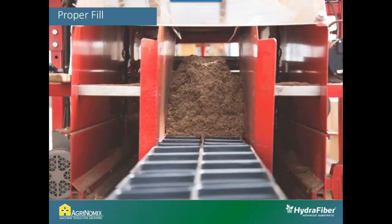Cool, thanks. Yeah, so now we're going to segue into how to get proper fill. This is probably the third and last tip we have for people making the transition. And as you can see here in the picture, the soil blends that contain HydraFiber just look different. They feel different. They're more spongy in nature. They flow out of the hoppers differently.